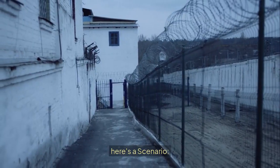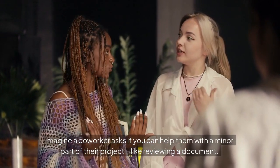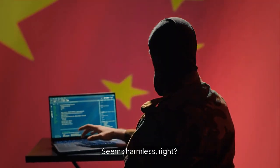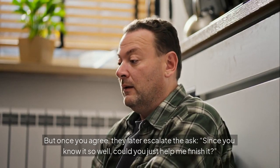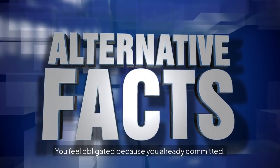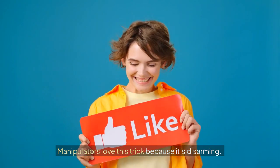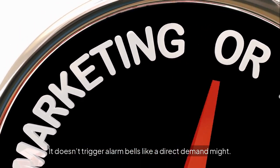Here's a scenario. Imagine a coworker asks if you can help them with a minor part of their project, like reviewing a document. Seems harmless, right? But once you agree, they later escalate the ask. "Since you know it so well, could you just help me finish it?" You feel obligated because you already committed. Manipulators love this trick because it's disarming. It doesn't trigger alarm bells like a direct demand might.